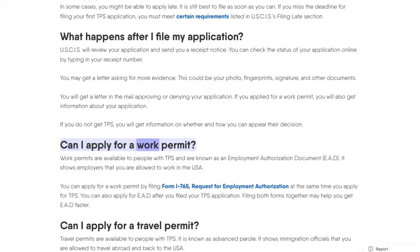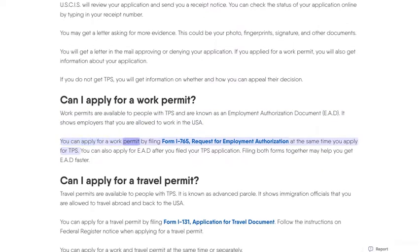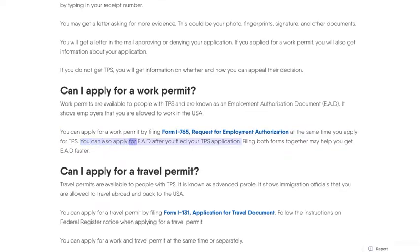Can I apply for a work permit? Work permits are available to people with TPS and are known as an Employment Authorization Document, EAD. It shows employers that you are allowed to work in the USA. You can apply for a work permit by filing Form I-765, Request for Employment Authorization, at the same time you apply for TPS. You can also apply for EAD after you filed your TPS application. Filing both forms together may help you get EAD faster.